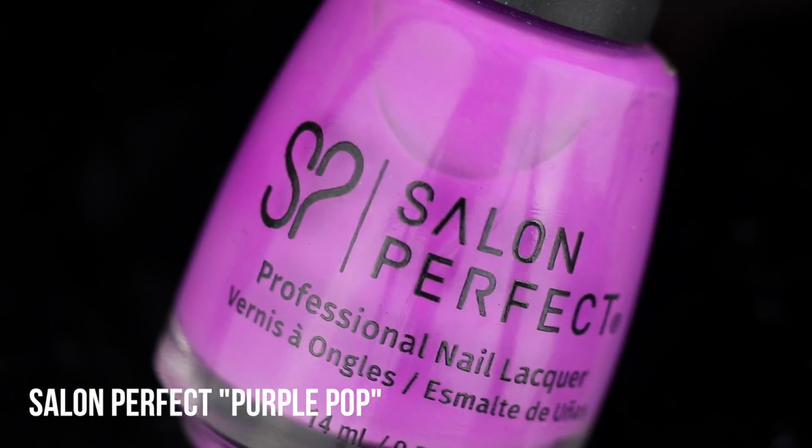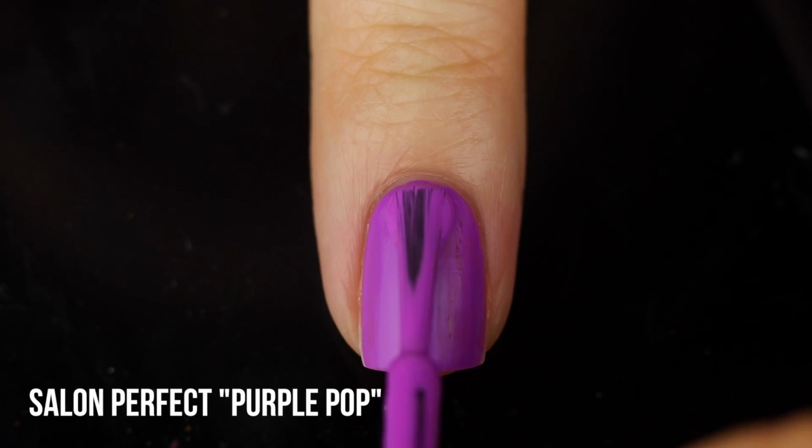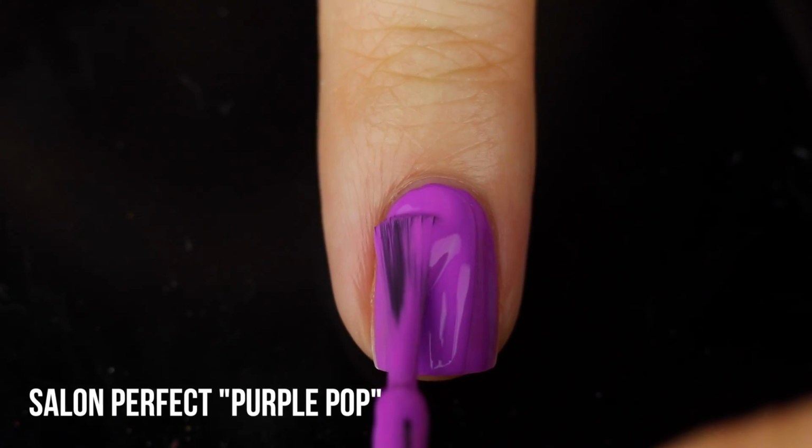Next up, we have another one from Salon Perfect. This one is called Purple Pop. This is actually a dupe of the China Glaze That's Shore Bright shade that I was talking about earlier. Mine faded, but this one is still really beautiful and bright, so I actually use this one instead now.